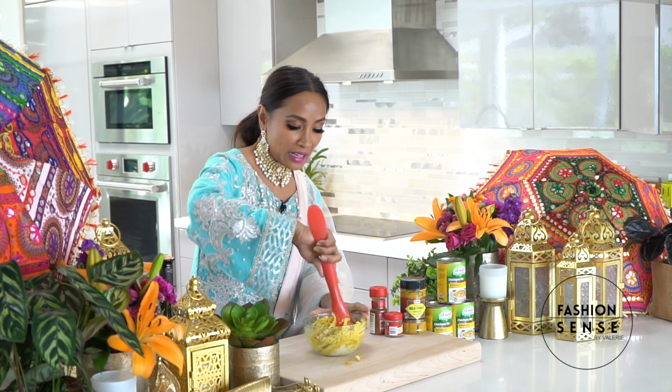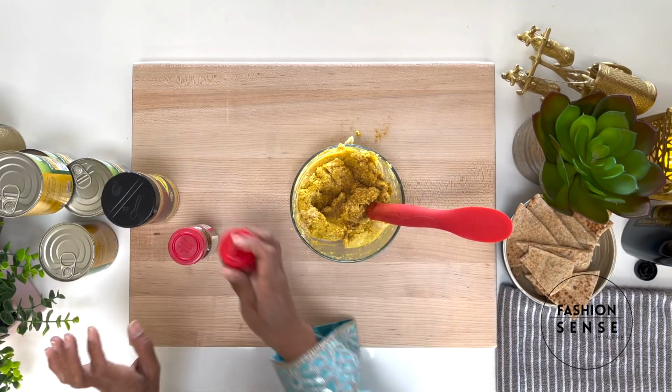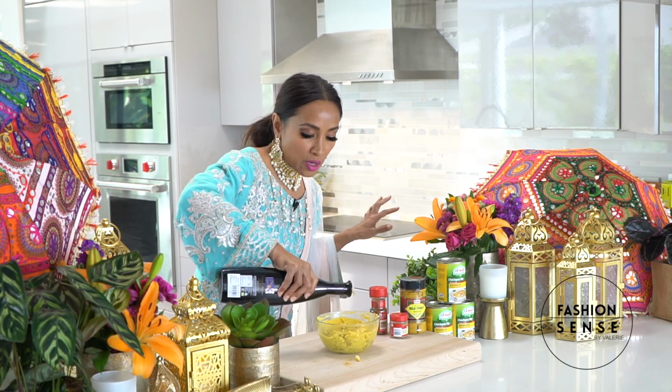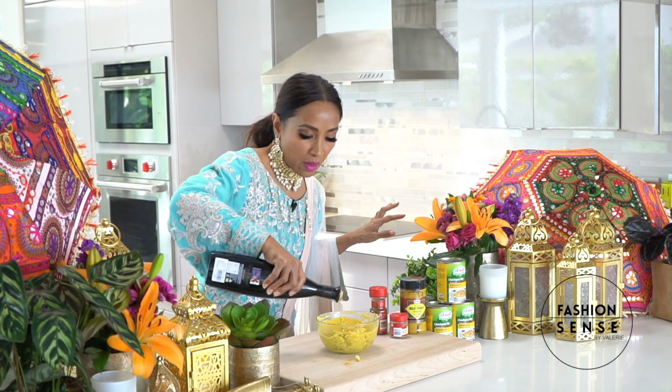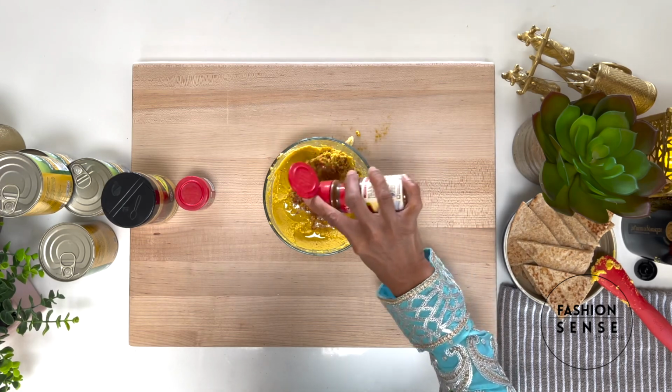Next, I'm gonna add in an Indian spice, ground cumin. Gosh, I'm so excited. Add a swirl of olive oil, and then add some paprika for color and a little jolt of flavor. How beautiful is that? The next flavor we're making is a chutney hummus.